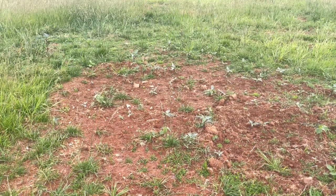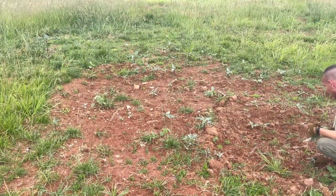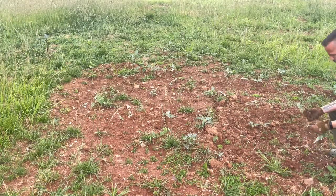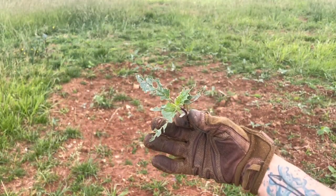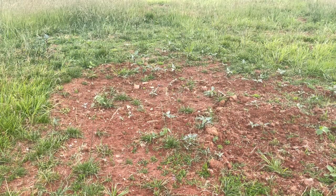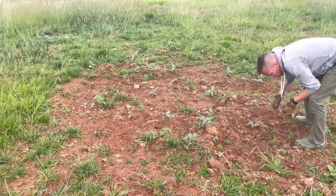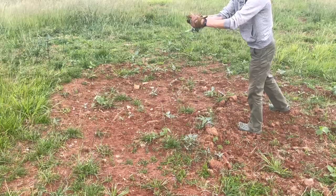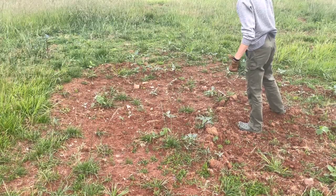I'm using gloves. I normally wouldn't when I'm weeding, but I'm using gloves because I don't know if my skin can absorb this, and then I go crazy or what. Here's one specimen that got really eaten up by bugs, which I'm thankful for. Here's another one where the leaf is pretty much skeletonized. So it is delicious to something.